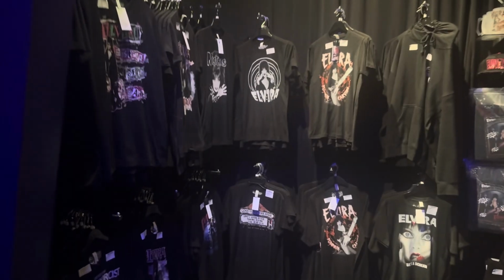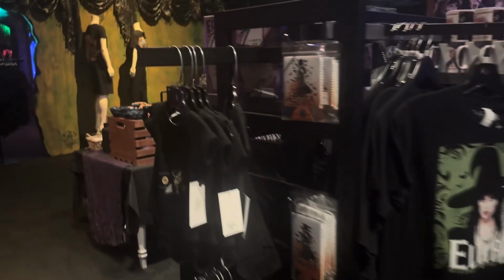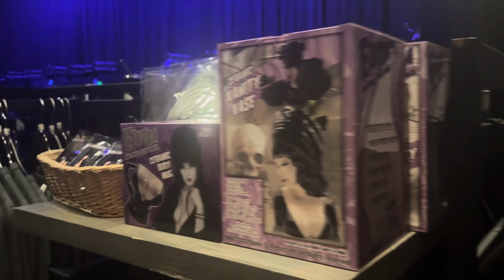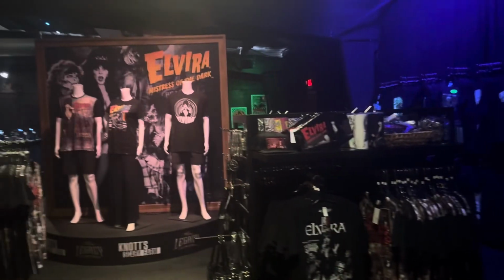So this whole area is kind of an Elvira area, I'm noticing all of a sudden. Looks like this is an homage to Elvira. I don't think she comes to the haunt anymore, but she did for years and years, that's for sure. Look at all these collectibles. Oh, what is this? Ceramic vanity case. All sorts of cool Elvira stuff in here. Mistress of the Dark.